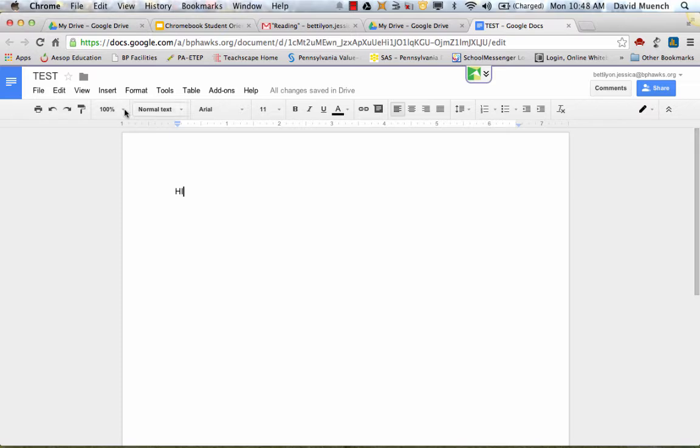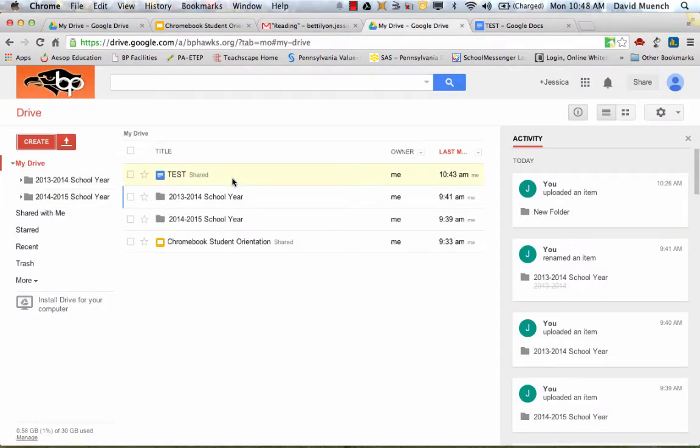not only does it save it, but when you go into your drive, does everybody see how my test document showed up there? On the right-hand side, it says activity. Like up on my screen, it has my first initial, and then it says all the things that I've done. The person I shared that document with will be able to see what things I've done to the document.